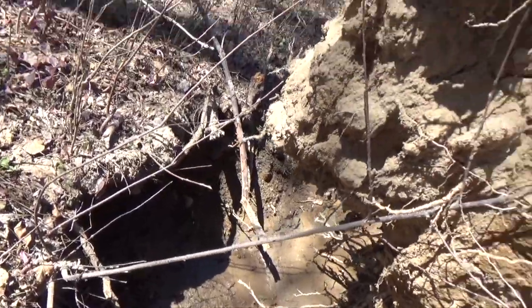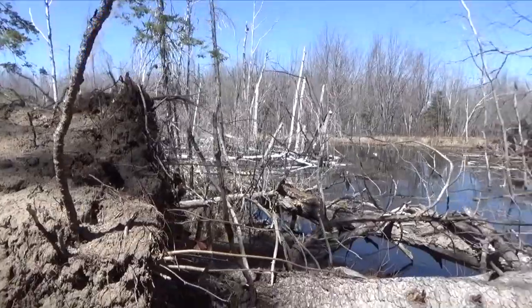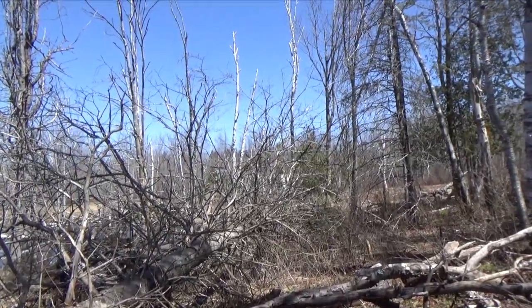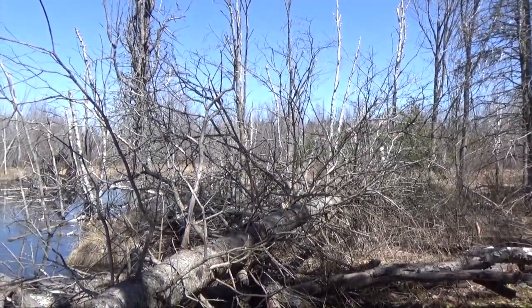Wow, it just pulled that tree right out by the roots. Root ball attached. That tree is about 40 feet long, so it must have been a fairly strong gust of wind that blew that over.